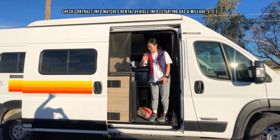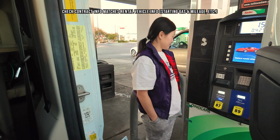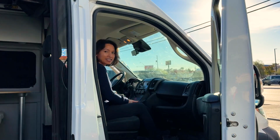Before hitting the road, check to make sure that the contract that you signed matches all the information of the van. On our contract, it showed that the gas tank was full, when in fact, it was only half, and we were told to return it at half. And the starting mileage was completely different than what it showed on the van.